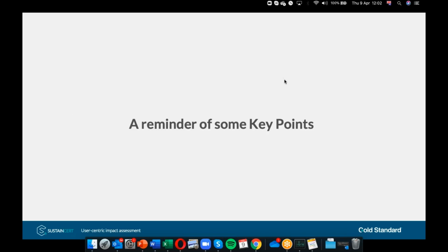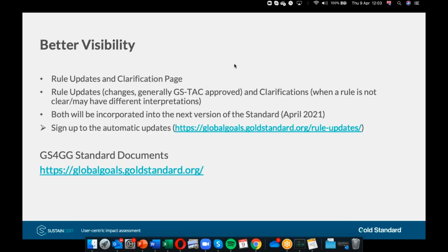Okay, so here we go, starting off with a reminder of some key points. This is a standard slide, really, just to emphasize that Gold Standard and SustainCERT have been working on better visibility when rules change, when they're updated and clarified. There are two main types: rule updates and clarifications. Rule updates are quite specific changes, and these are generally approved by the Gold Standard Technical Advisory Committee. Clarifications are more for when the rule isn't particularly clear, or it's an editorial change, and so they're split out on the rule update page.